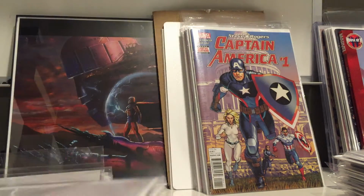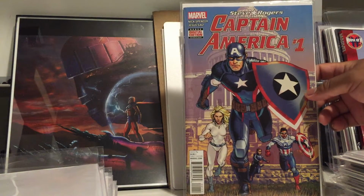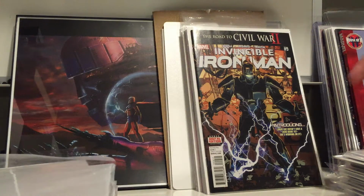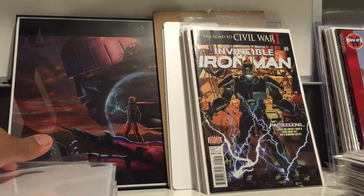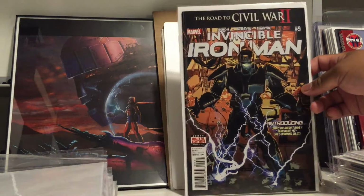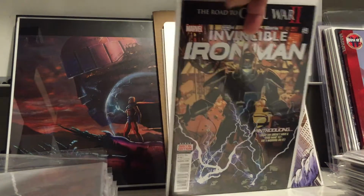Let's see. I found this for cover, the first print, Captain America Hail Hydra. I also found for cover, this is what I actually found at that first place where I was kind of rambling that I really didn't find anything. Found this first print, first full appearance, Riri Williams.